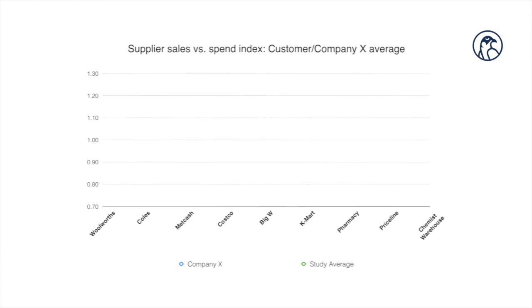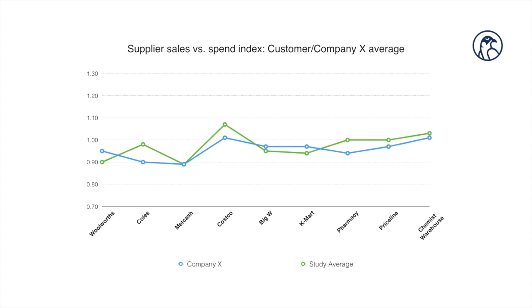By benchmarking against others, you can see that if your index was, say, 0.95 and you felt that was pretty bad, if you discovered that most others were at 0.93 or lower, you'd realize that you're probably doing better than them. It's a great leveler because we know that all suppliers to a particular retailer face similar challenges and similar conditions. So if you're indexing better than others, then you're doing pretty well. The sales versus spend index is an excellent tool for tracking whether trade spend productivity is improving or declining.